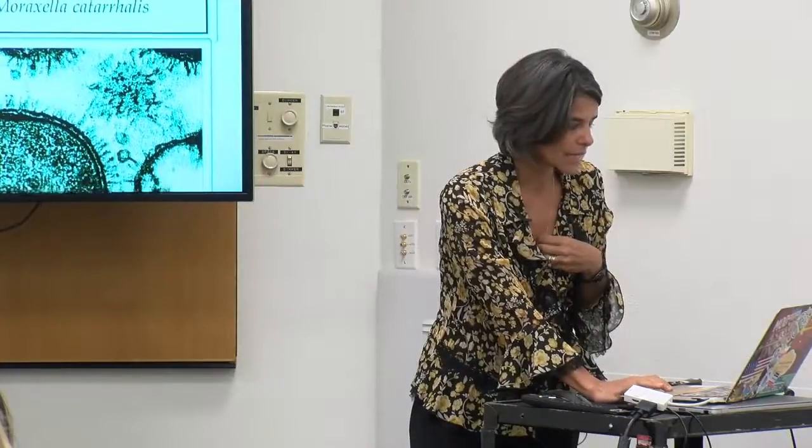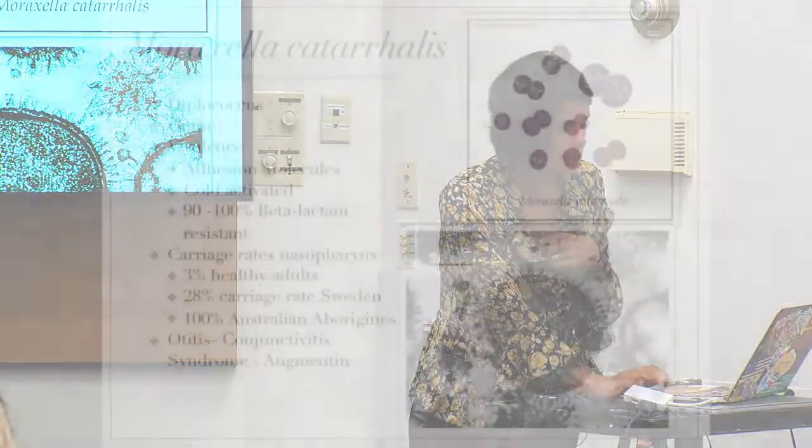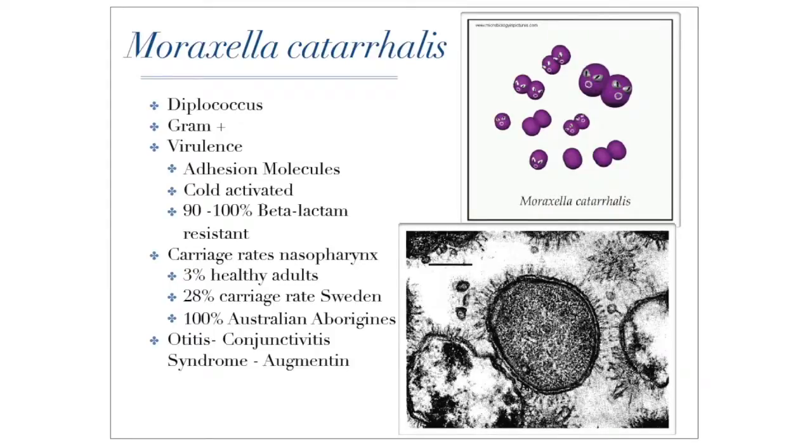And then our last otopathogen, Moraxella catarrhalis, it is also a diplococcus like pneumococcus, also gram-negative. And I always have these relatives that ask me questions like, well, how come when I get cold, I get sick? And there are some bacteria that are activated through cold exposure. MCAT is one of them. So you can have it live with you normally and then get exposed to cold and have it activate. And so it is cold activated. And then MCAT is also highly resistant to beta-lactam. Okay, so it's beta-lactam resistant at high rates.